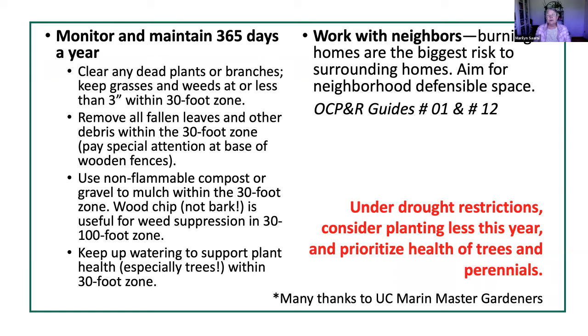And then work with your neighbors. Next door's home might be a death trap situation. If they need help and they'll accept it from you, by all means, go with that. And create a neighborhood organization where volunteers can go out and help.